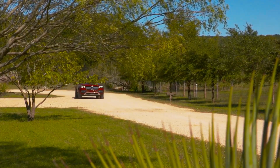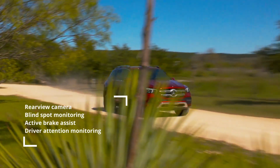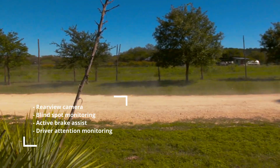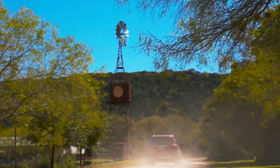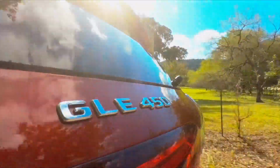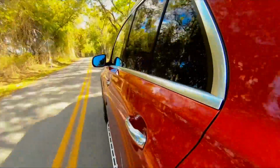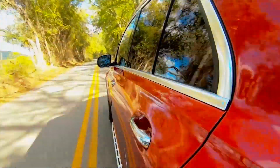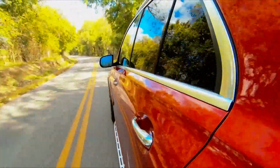When it comes to advanced safety and tech features, the GLE offers plenty as standard, like a rear-view camera, blind spot monitoring, active brake assist, and driver attention monitoring. Its standard active parking assist uses parking sensors to automatically steer the SUV into parallel parking spaces. Also included is Mercedes' Pre-Safe system, which readies the cabin by tightening seatbelts, closing windows, and emitting a harmless noise to protect hearing in case of an accident.